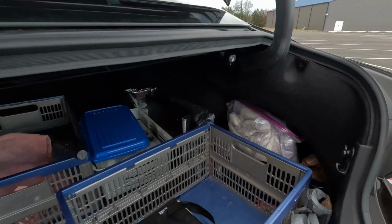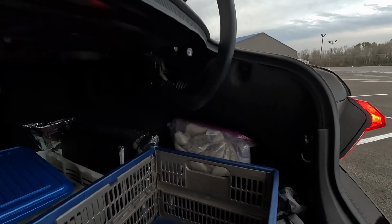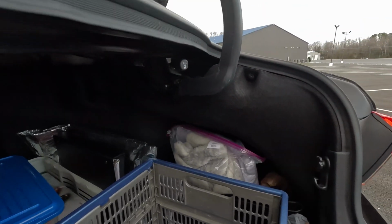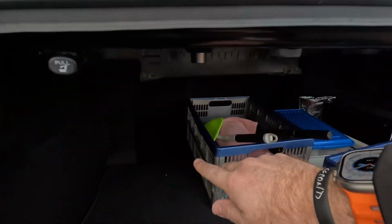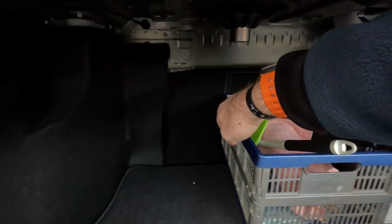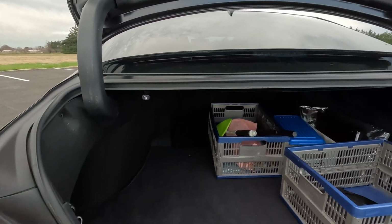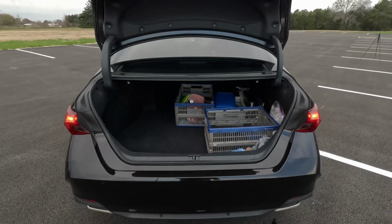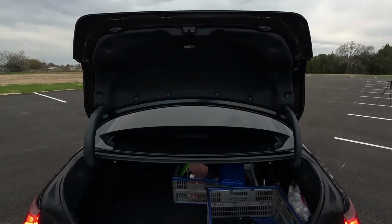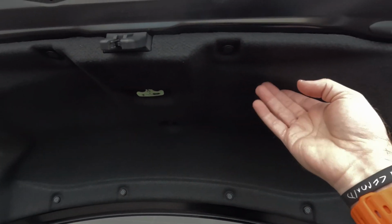And one knock I will bring to account here is the hinges on this will crush your luggage if you aren't careful when loading the vehicle up. We do have a 60/40 split bench rear seat, but the latches are only back here in the back, and it is a really far way to actually push that down when you pull that here. So you better hope that it stays unlatched and you walk around to the side of the vehicle. But overall, very large, very nice trunk. And unfortunately, unlike the Crown that we'll see here in a second, there's no grab handle underneath here.